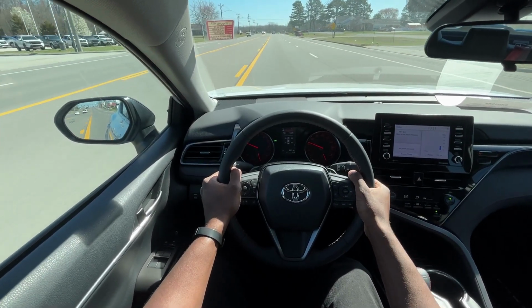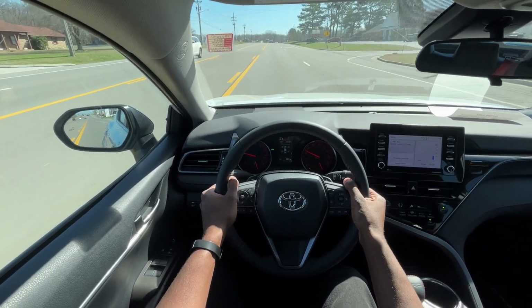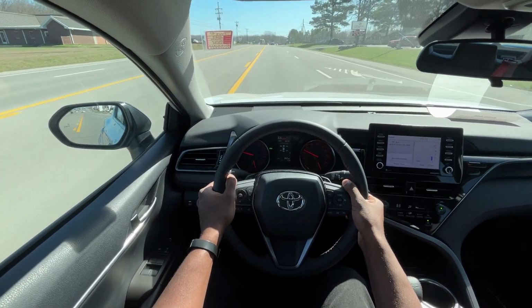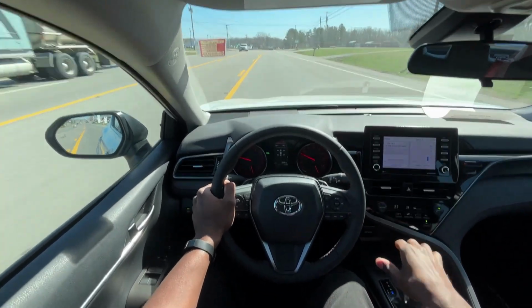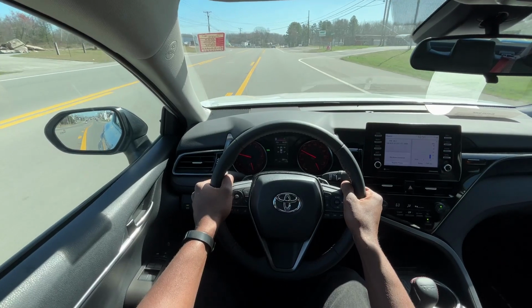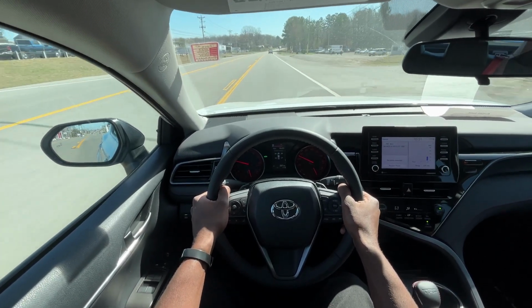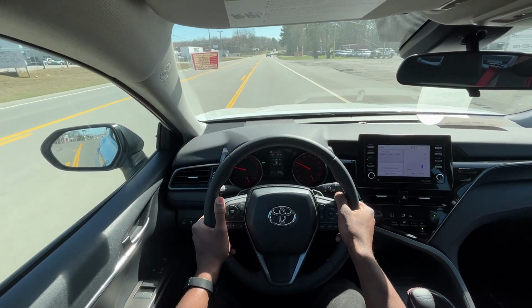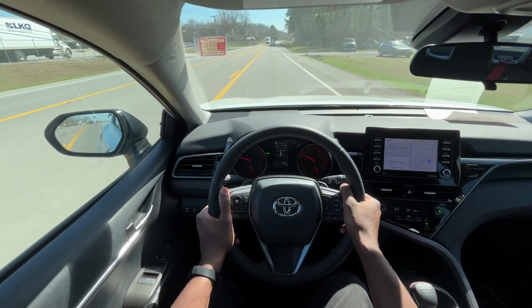So first and foremost, I love the exhaust here. It's just really sporty and throaty without being too much. Especially on a Camry, you don't want something that sounds like a, I don't know, like a tin can. So I'm really impressed by that exhaust. But even the sport mode, just really fun.